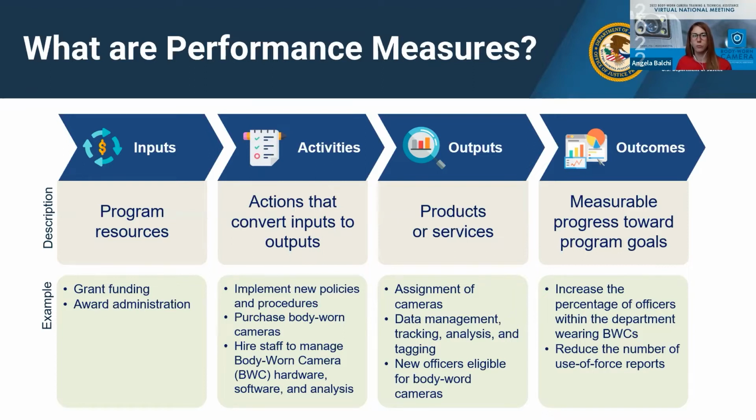Outputs are countable products or services that result from these actions and activities. For the body-worn camera program, this may include the number of body-worn cameras purchased. And finally, outcomes speak to your larger program goals that you have identified in your application. Associated outcomes can be found at the end of the performance measure questionnaire, which we'll discuss more later.